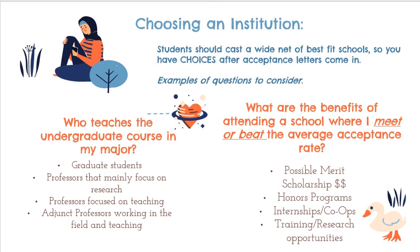When we're choosing an institution, we want you to cast a wide net based on your best fit schools, based on the schools that you're interested in, so that you have choices when your acceptance letters come in. You've worked very hard and we want you to have choices. So remember, we want you to stick in that anticipated and target range for your colleges. Your reach schools are really going to be those dream schools where you say, I just won't be able to sleep at night if I don't apply. Fine, apply. But that's one school, that's $80, $90, whatever, one application.